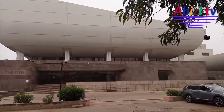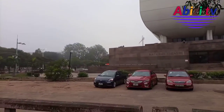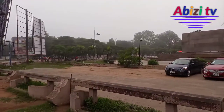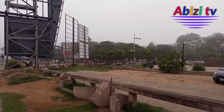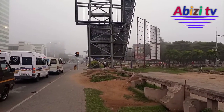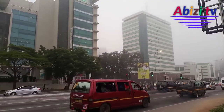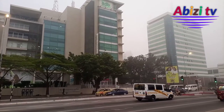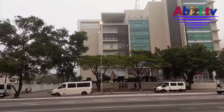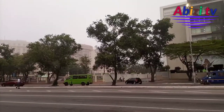Behind National Theater, or around National Theater, we have the Movenpick and we have the City House. We are heading towards where? That lane that goes right side also goes to Kempinski, but today we will not go that side. As we said, this side, behind this very tall building, we have Africa Market, and this one we have City House behind it, and that's Movenpick on our left side.